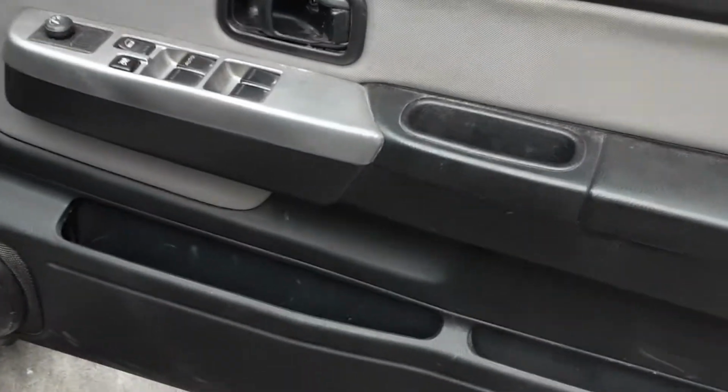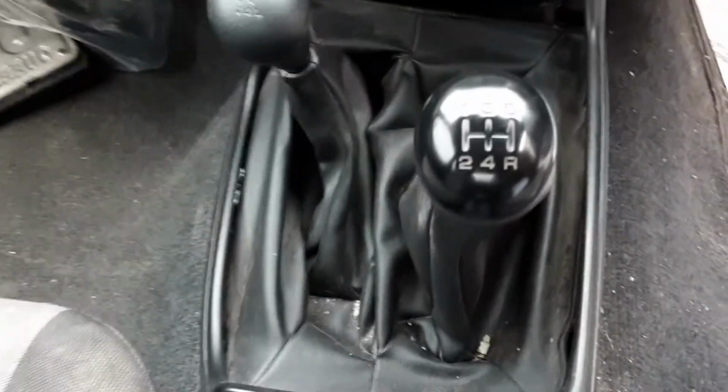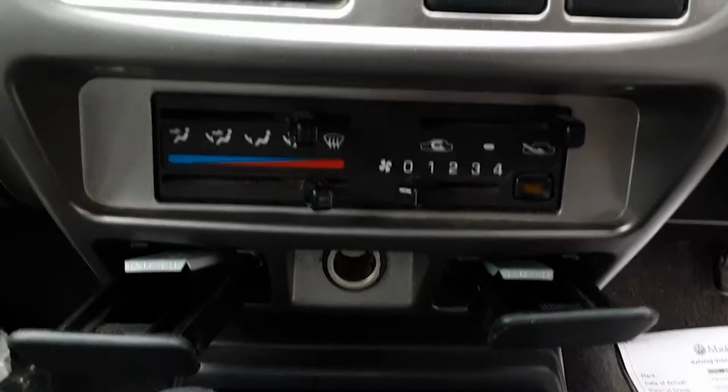We have the driver's side door trim, power window master switch, central locking. This vehicle is fitted with black and grey cloth interior, black vinyl centre console lid, manual type console, 5-speed manual gear shifter, transfer shifter, heater controls, left hand sun visor, interior mirror, right hand sun visor and the instrument cluster.